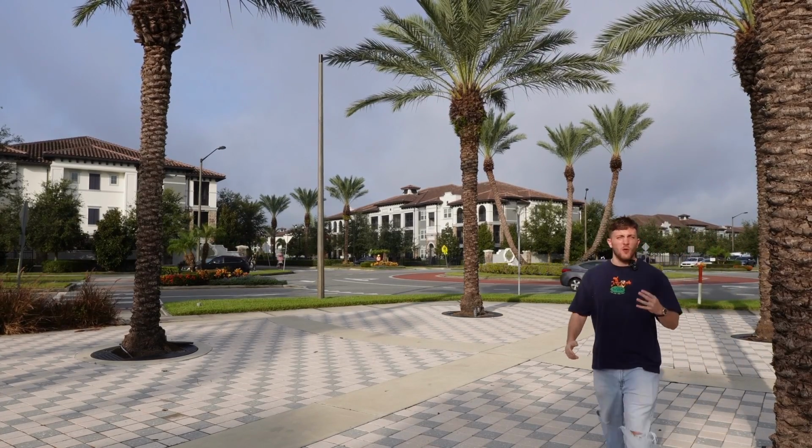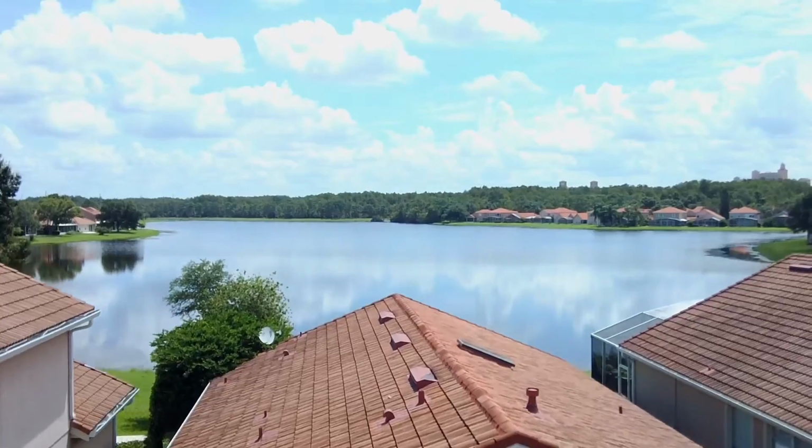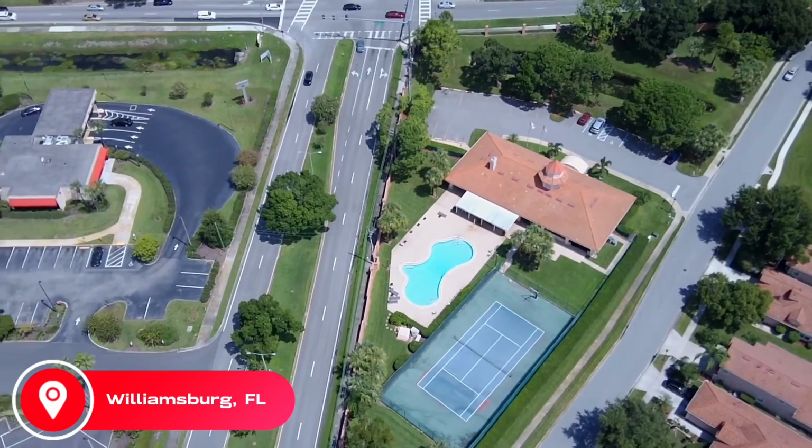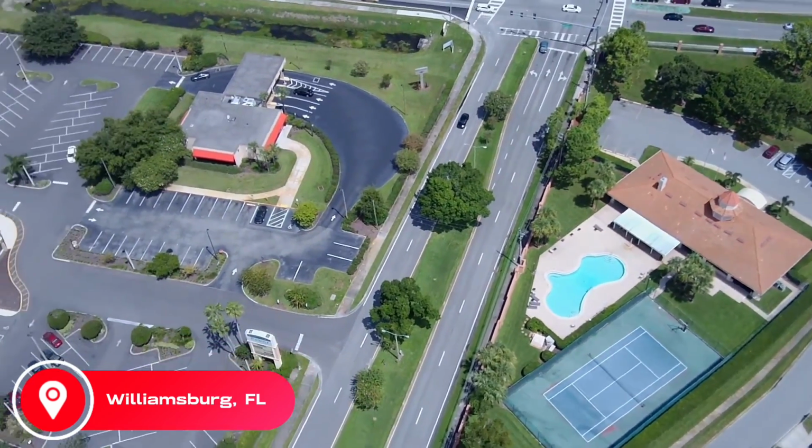Boom! Number 4, we got Williamsburg, Florida. Williamsburg is the suburb right outside of SeaWorld. So if you're a big fan of SeaWorld, if that's somewhere you want to go often, it could be perfect for you. But in regards to just regular living, there's some pluses and minuses in Williamsburg.